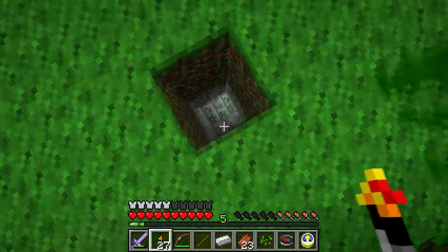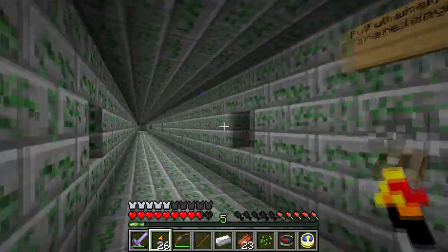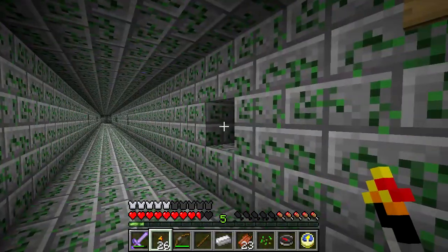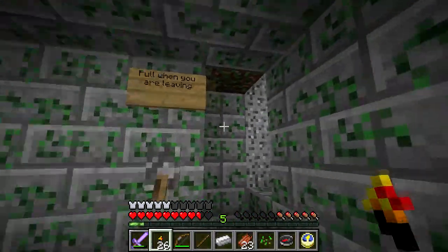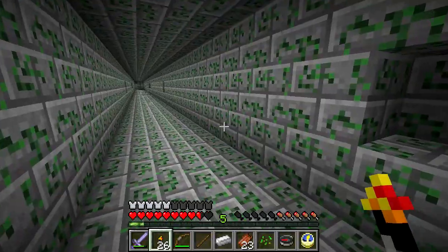Okay, well, I guess I found out where I'm supposed to go. There's that. This is a little bit disconcerting. A little bit dark. Pull when you are leaving. Okay, so it makes a tunnel way to get out.